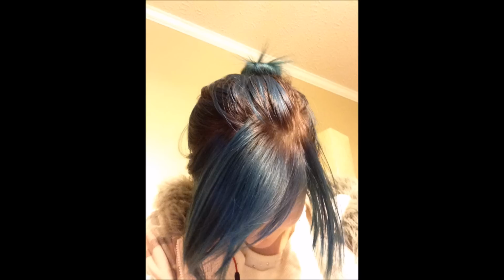And this is the same day right before the fading process, and you can see a little bit of the pinkish purplish tones in my roots, and my hair is really healthy and shiny and long. I really liked my hair at that time, but I needed the blue out. And there's a lovely face that I'm making. I make really bad ugly faces.